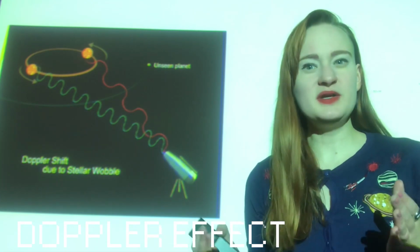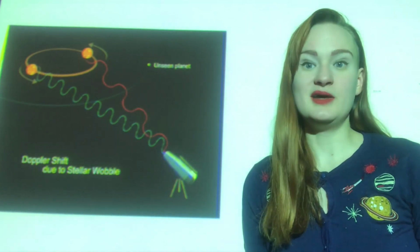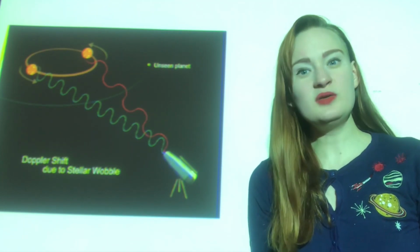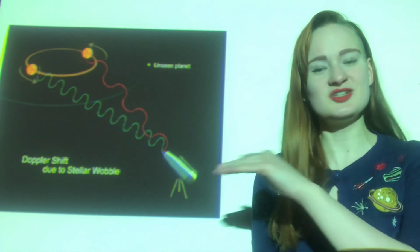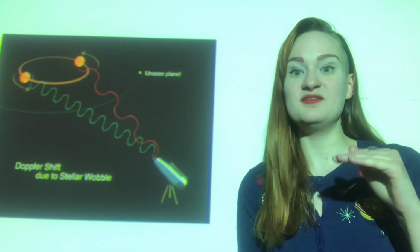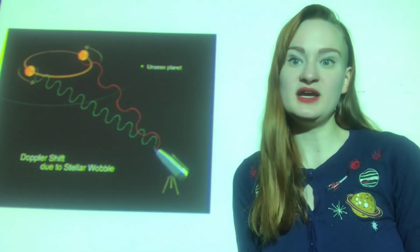Now, you've probably experienced the Doppler effect yourself walking down the street. Sometimes when we hear a loud sound, like for example, an airplane passing over or a siren from an ambulance or fire truck going by, we notice that as it gets closer to us and farther away, the sound actually seems to change. And that's the Doppler effect at work, the phenomenon that as a frequency of sound or light gets farther away from us, it changes. The waves actually change. And this happens with light as well.